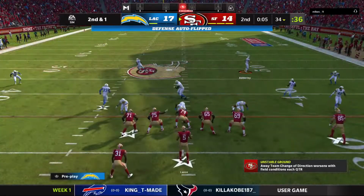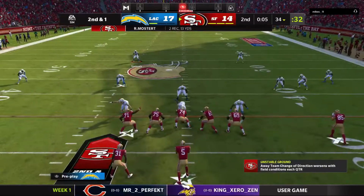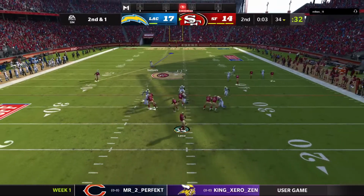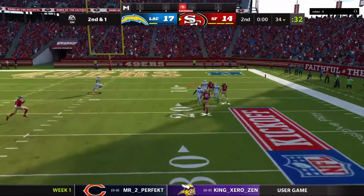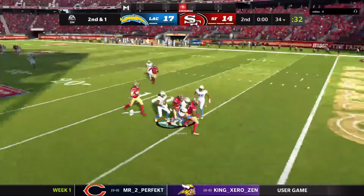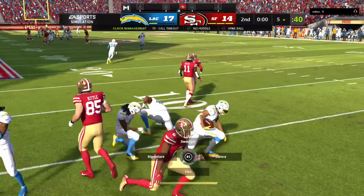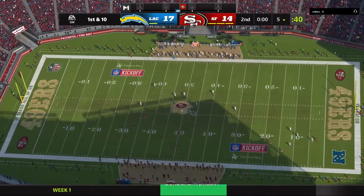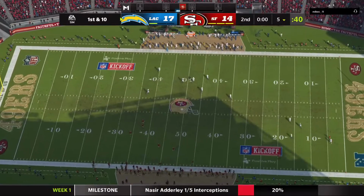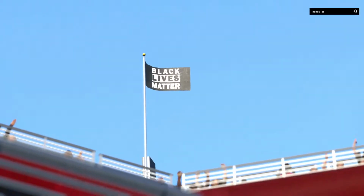And they line up now for what will likely be the last play of the first half. A final shot before half for Lance. He's going to float this one deep right side. Into a double team, and it's intercepted. Picked off by Nasir Adderley, and he will be brought down on what will be the final play of this first half.